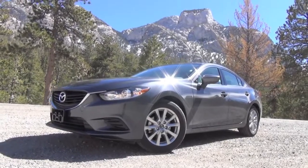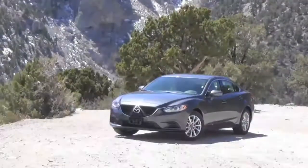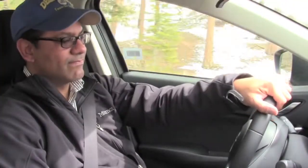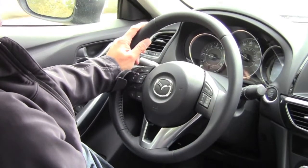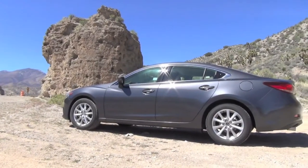The 2015 Mazda 6. The average guy. With its sleek exterior styling, comfortable, well-built interior, great fuel economy, and driving dynamics, the 2015 Mazda 6 is a top choice in the midsize sedan segment.